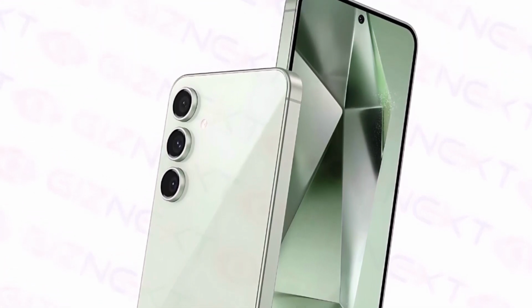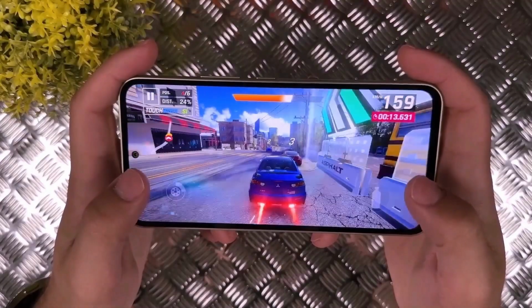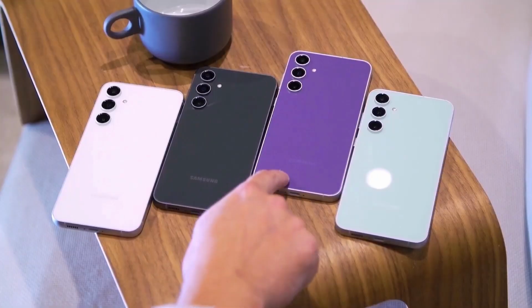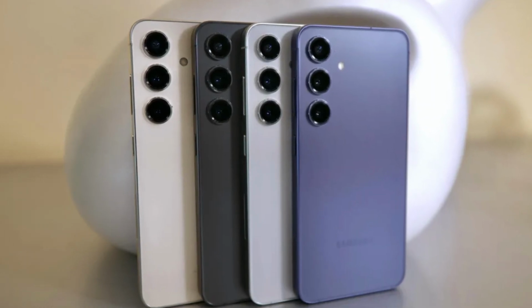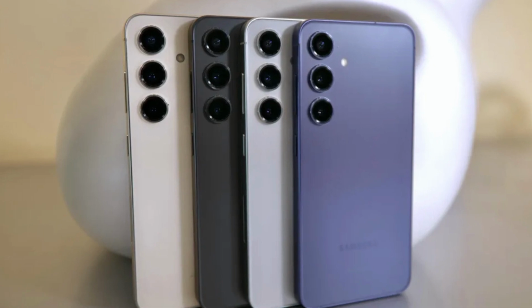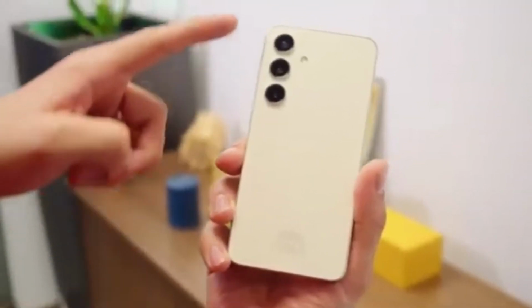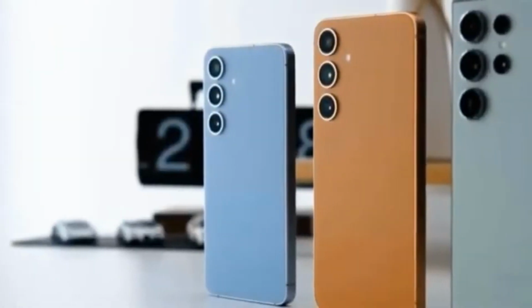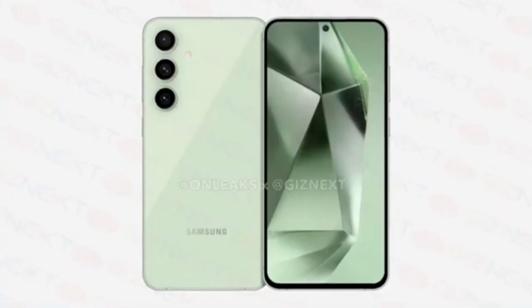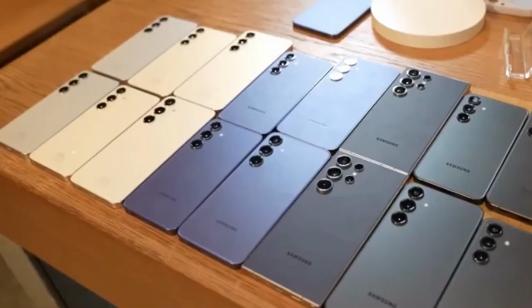Speaking of anticipation, let's discuss colors. According to the latest news, Samsung will offer the Galaxy S24 Fan Edition in several color options. The primary color? Black. No surprises there, as black is a hugely popular choice. But that's not all. According to DC's Roshan, the S24 Fan Edition will also come in gray, light blue, light green, and yellow. So there's something for everyone. Whether you prefer classic or vibrant colors, Samsung has got you covered.